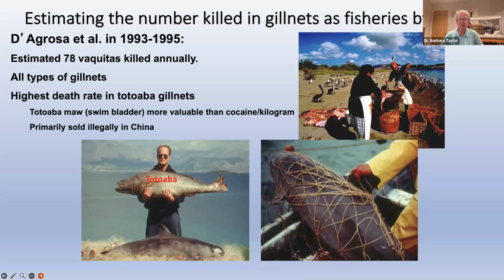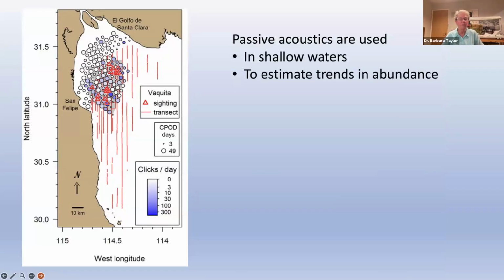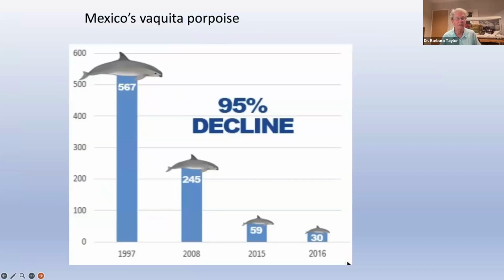But fortunately, through time, we've been able to come up with not only methods like using these big binoculars, which we are still using out there every single year, but also adding acoustics, which has been really helpful for coastal small cetaceans generally, and certainly for vaquita specifically, because we could put these out in the shallow water in the areas where the ships couldn't go, but also because it's much less expensive and it meant that we could monitor every single year and be able to tell what was happening with the vaquitas and give that feedback to the government of Mexico in this case.